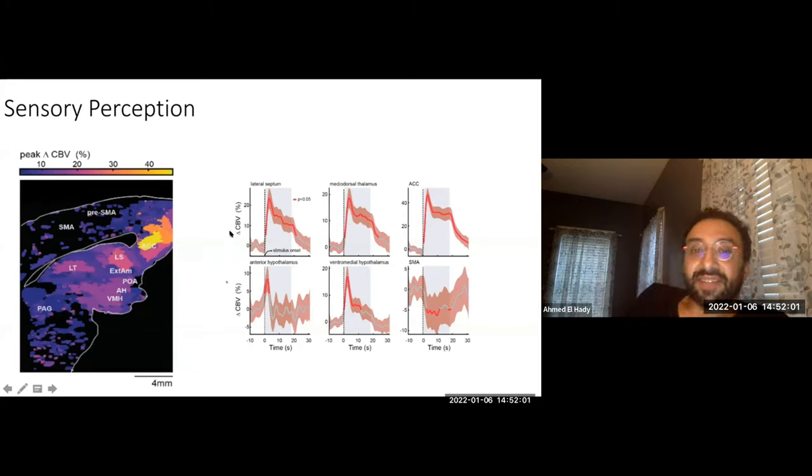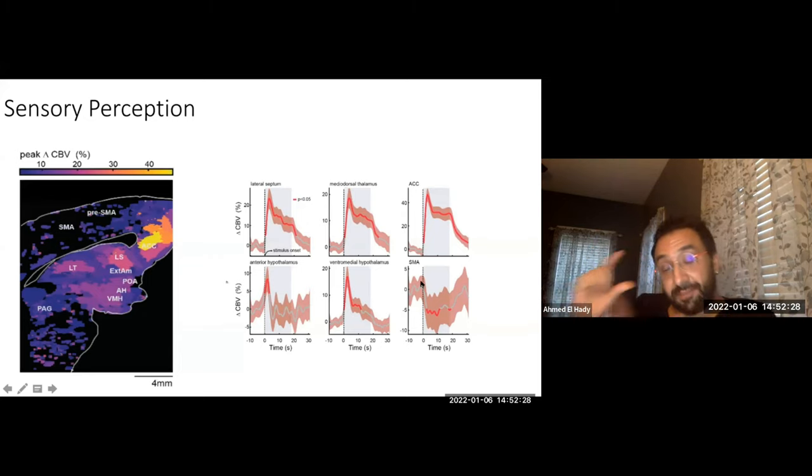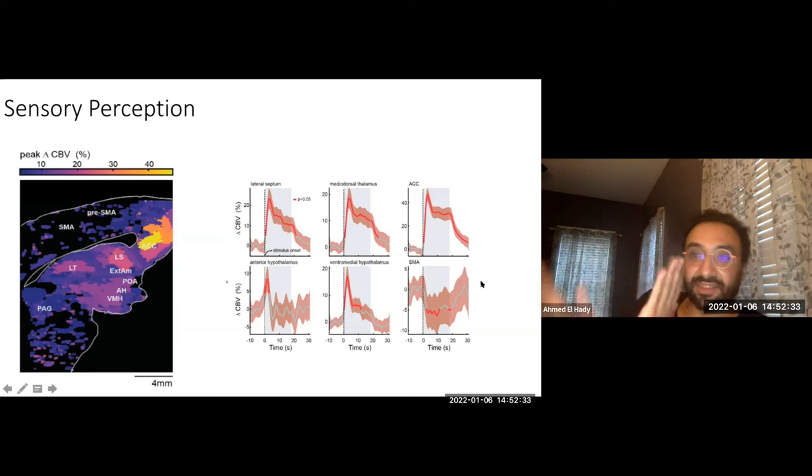We see that they have a variety of dynamics. We have areas that increase in response during sensory perception and some sustained response, like lateral septum, medial dorsal thalamus, and ACC, and some have an almost instantaneous response like the anterior hypothalamus and ventromedial hypothalamus. But in the motor areas specifically, we see a reduction in activity. Just to clarify, what we see is a decrease in the activity. It doesn't say excitatory or inhibitory. It just tells you that this area has decreased activity.